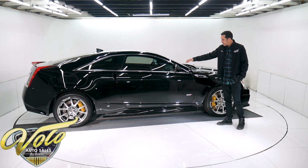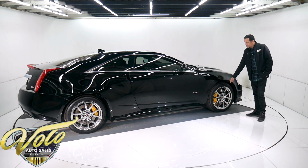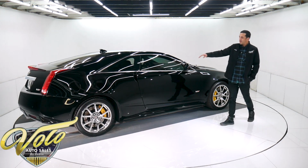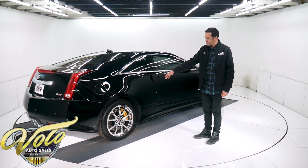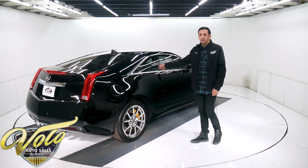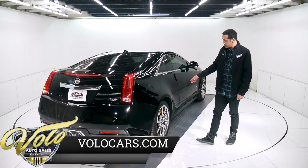He did upgrade a few things on here. He added the chrome 19-inch wheels on it. He wrapped them in Michelin Pilot Sport tires. Now, if you guys have ever bought Pilot Sports, you know those aren't cheap tires. I have receipts, records for everything. They were put on late August of last year.